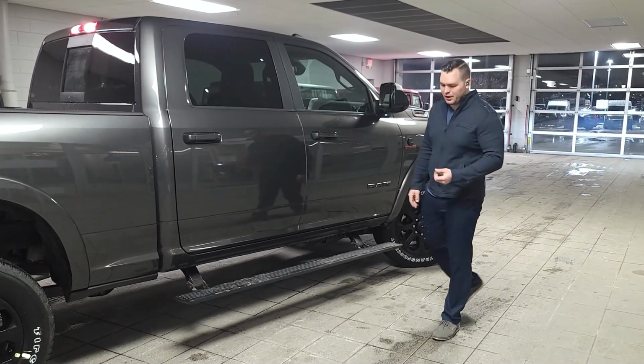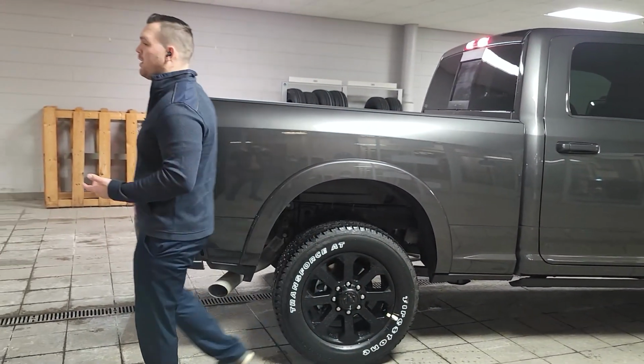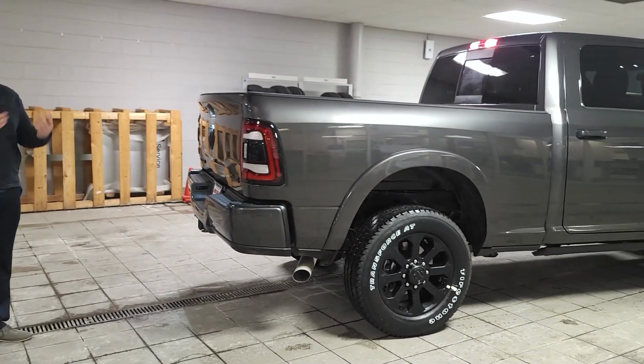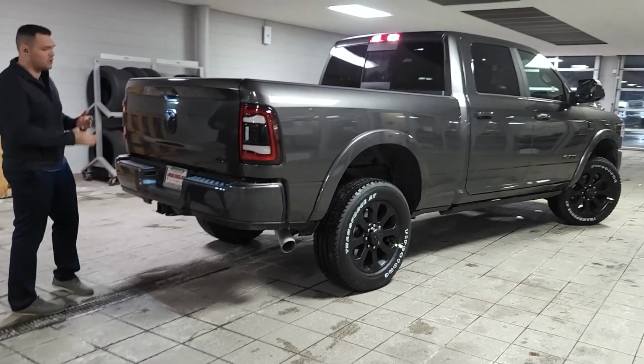Let me show you the tailgate. This particular client is actually Sebastian's brother-in-law, so you know he helps everybody. He helps the clients, he helps his family, he helps you. He's willing to help you factory order the exact specifications of a vehicle you want.